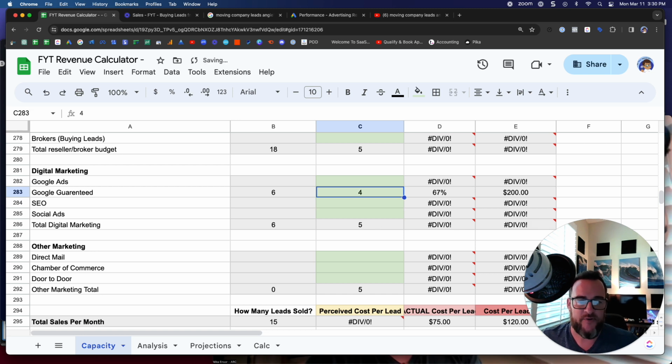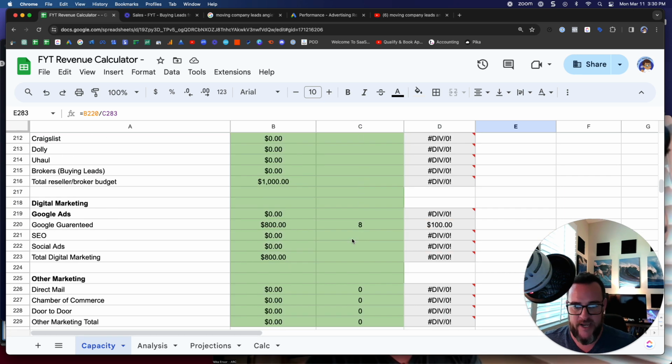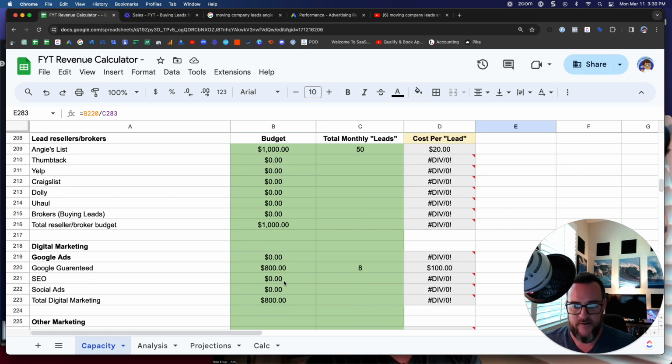So then if we put that 4 in, one thing that you can see is that this is a pretty high close rate, right? It's about anywhere between 50 to 80% is a good range for Google Guaranteed. If you have 6 good leads and close 3, you're at a 50% close rate. We're going to leave it at 4. But what's really interesting is if you look at the Angie's List cost, 1,000 versus, let's just call it 1,000 for Google Guaranteed.